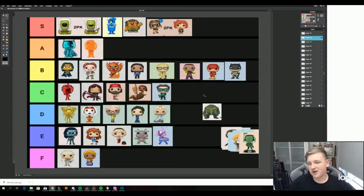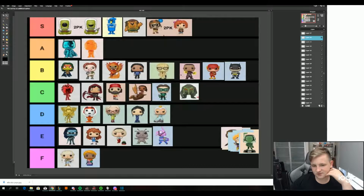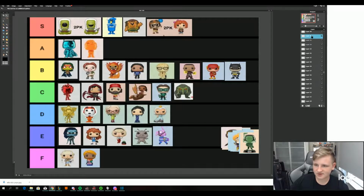Alright, so next up we have the Man-Thing. I think it's a pretty cool pop. I'll give this a C tier just because I like the design. I think this is 6 inches as well.